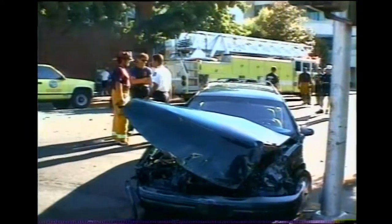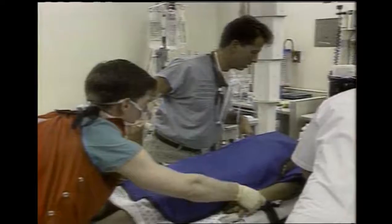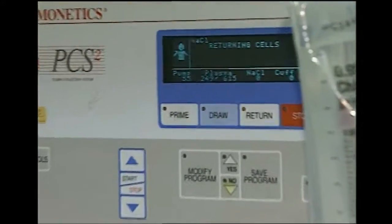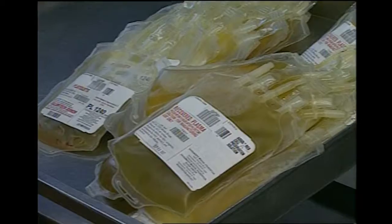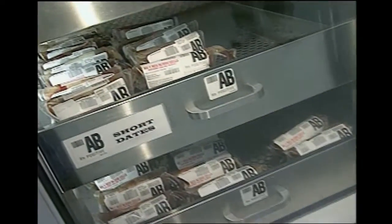Accident victims, people undergoing surgery, patients being treated for leukemia, cancer, and other diseases, they all need blood or some component of that blood. Besides red blood cells, there's plasma, platelets, and white blood cells. The red blood cells transport oxygen throughout the body. When we breathe, the red blood cells take up oxygen and they bring it to the various cells of the body and allow the cells to breathe.